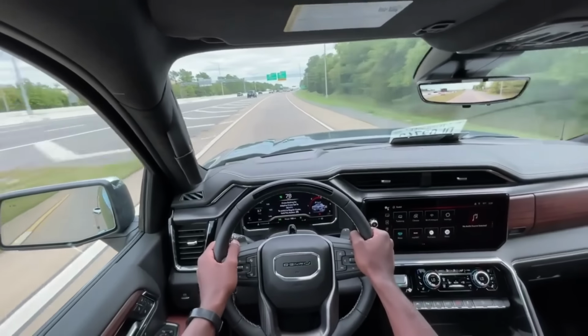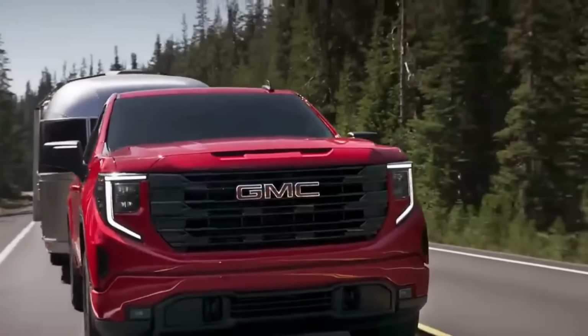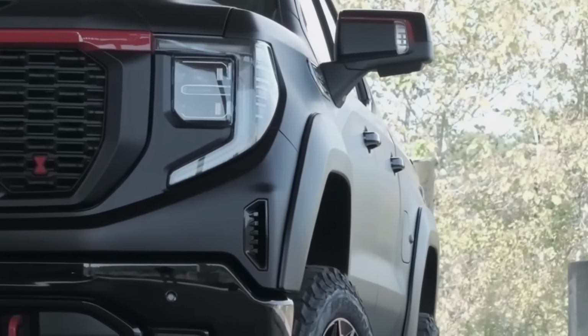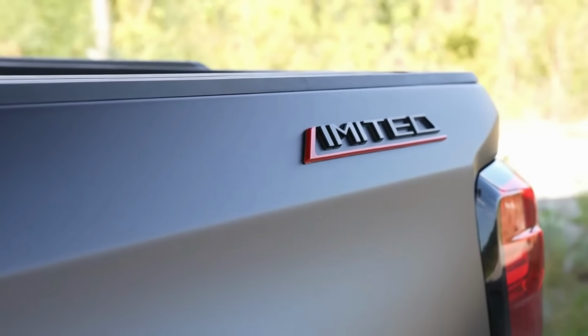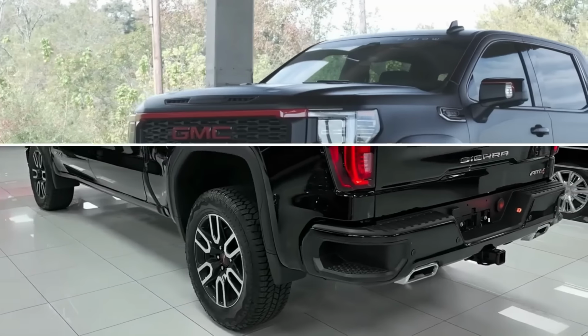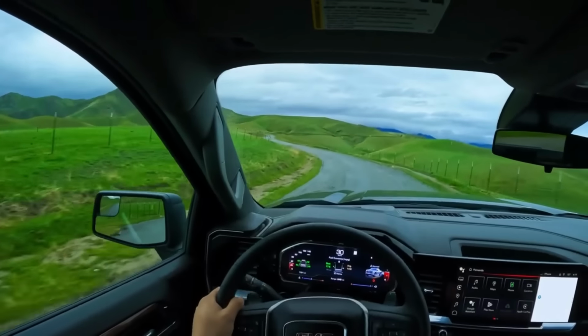Now, this next one isn't technically your transmission, but it's connected to it, and the mistake costs the same. Shifting into four-wheel drive incorrectly. On GM trucks, 4-high can be engaged while moving, up to about 55 to 60 miles per hour, depending on the model. That's fine. The transfer case is designed for that. 4-low is a different story.